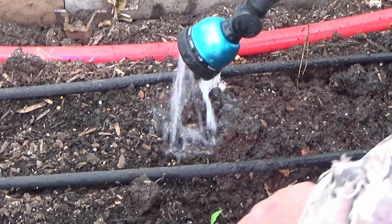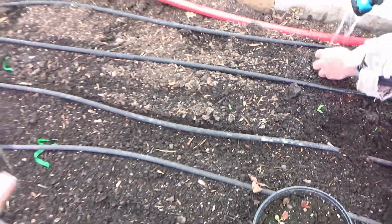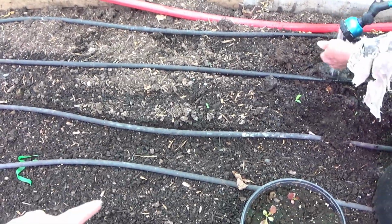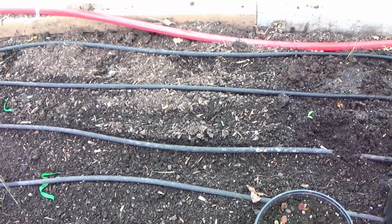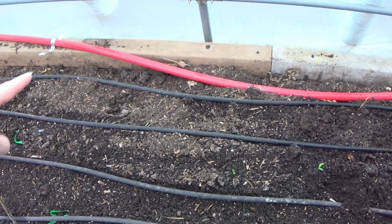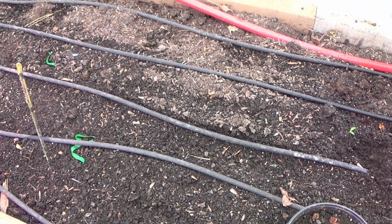Now, we don't use anything really deep when we're digging in the soil. We just use kind of the rake or a shallow shovel, because our heat pipes, which are PEX pipes, run through this raised bed here. And it's like that on both sides. And then we have additional heat pipes that we had to install later that run through.